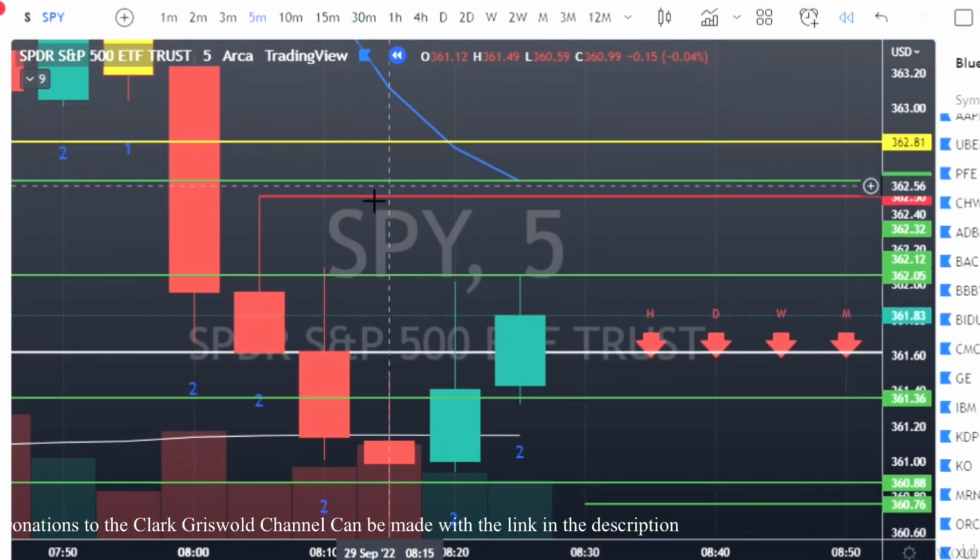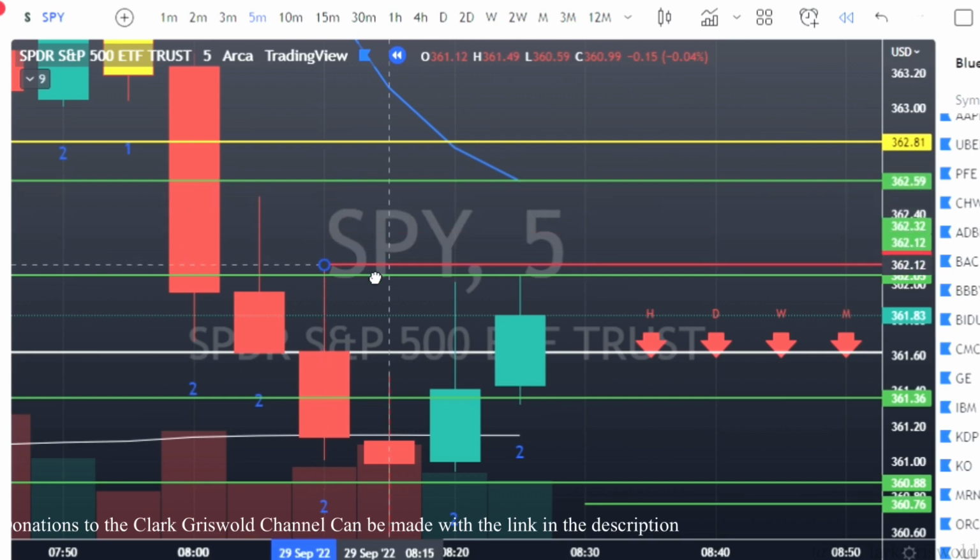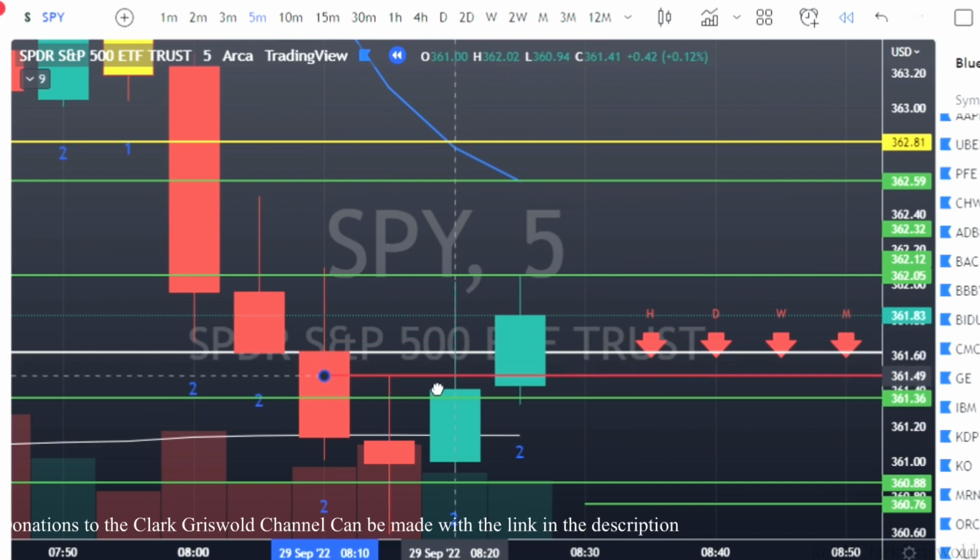There's different ways. There is no one perfect way to play this stuff. You can play it off the targets with your stop losses. You can play it off the top of the candles. If you're using the top of the candles, look, stop loss, stop loss, stop loss, and you're out of the trade right here as this candle comes up through.